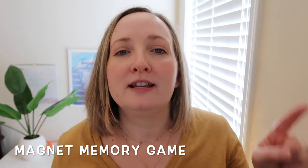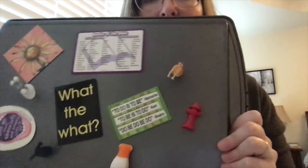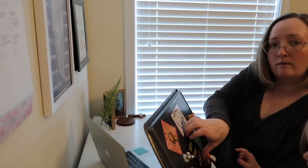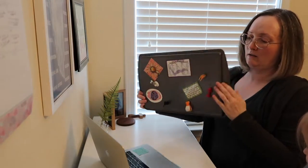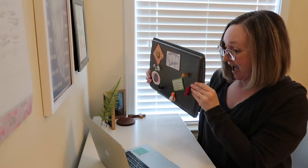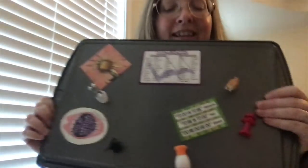Game number 16 is a memory game. You're gonna need a cookie sheet for this and your magnets off your refrigerator. Go get those right now. Put your magnets right onto that cookie sheet. Give all the players 30 seconds to look at the magnets and then take one away. And players have to guess which magnet is missing. What did it look like? I wonder, can we remember what was actually on this cookie sheet?